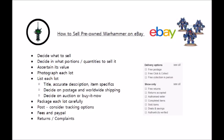The only problem with this is that sometimes you might have an item that's a bit too unique to come up regularly in eBay searches. In that case, it's a little bit harder. But for the vast majority of Games Workshop models, there is enough second-hand trade in them to give you an idea. After you've done this, you'll want to photograph each lot.